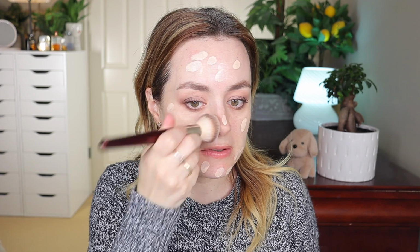Okay, so let's use a brush on this side. This is the BK Beauty 106. It says to start from the middle and bring it outwards. So far, so good. I almost went over my eyelid. I forgot I have eyeshadow. Let me zoom you in here. Looks really good on top of this Merit oil so far.